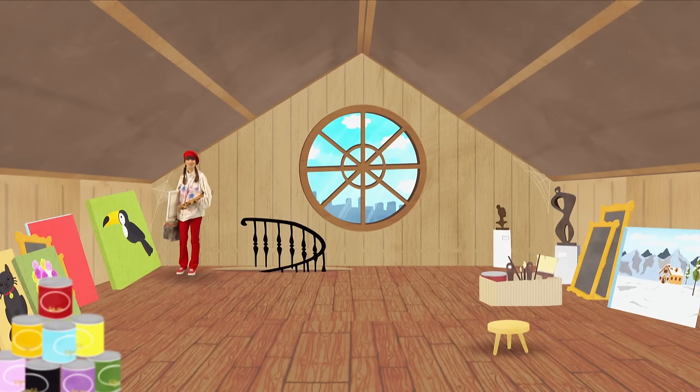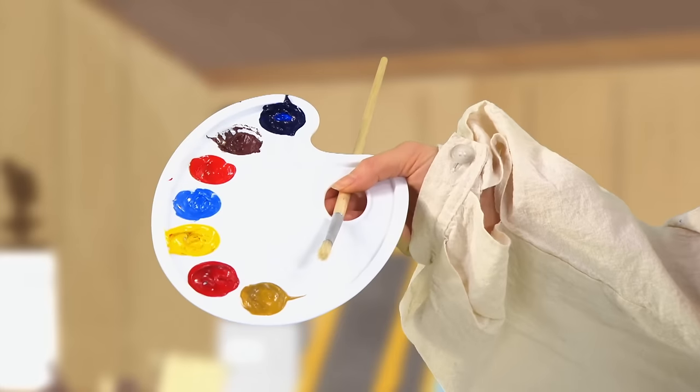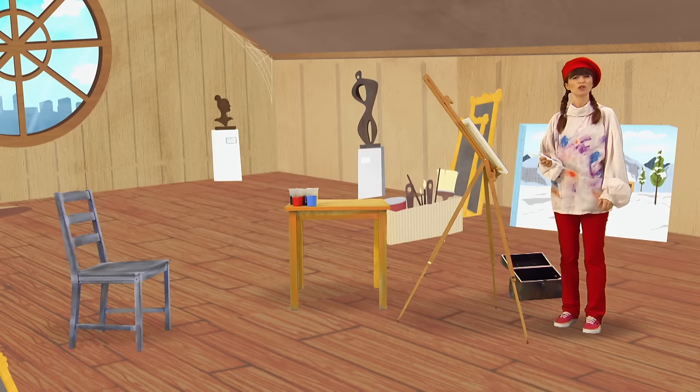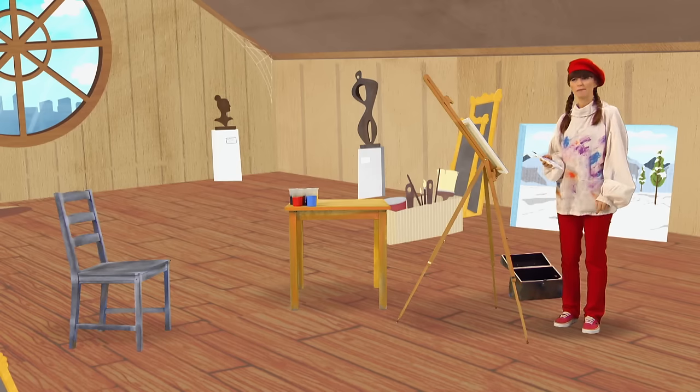Oh, this is great. A real artist's studio. Right, I've got everything I need to paint the perfect painting. But what should I paint? What can I paint? I've no idea. Perhaps I could ask Peter Pastel for some ideas.